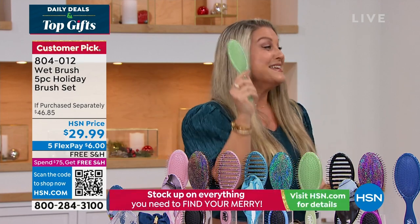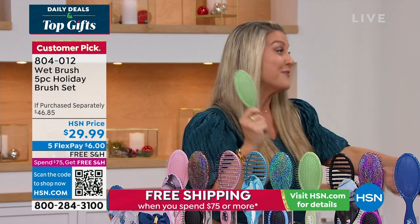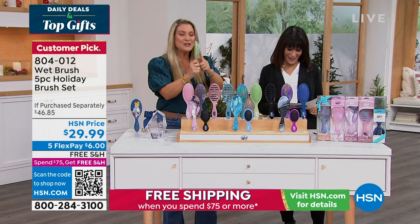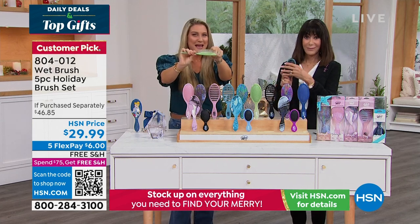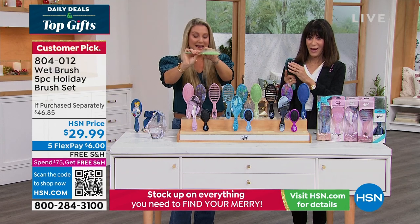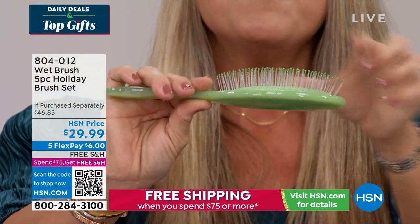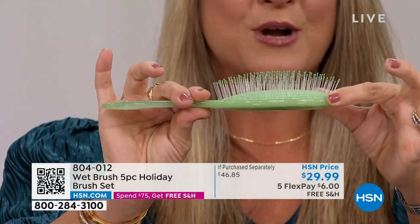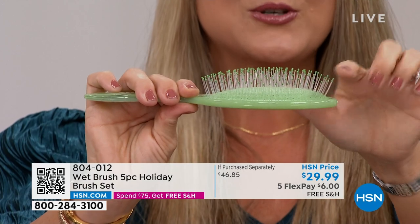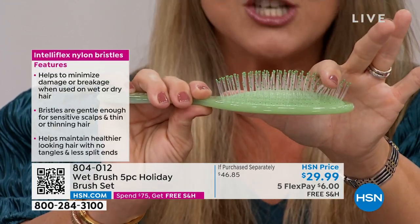We are now the number one brush in over 70 countries around the world. That's awesome. All due to that IntelliFlex bristle. This is where the magic happens, you guys. By the way, I'm holding up the green that comes in the blue collection. So pretty. These are our brand new translucent brushes, translucent bristles, but that IntelliFlex bristle is the game changer.